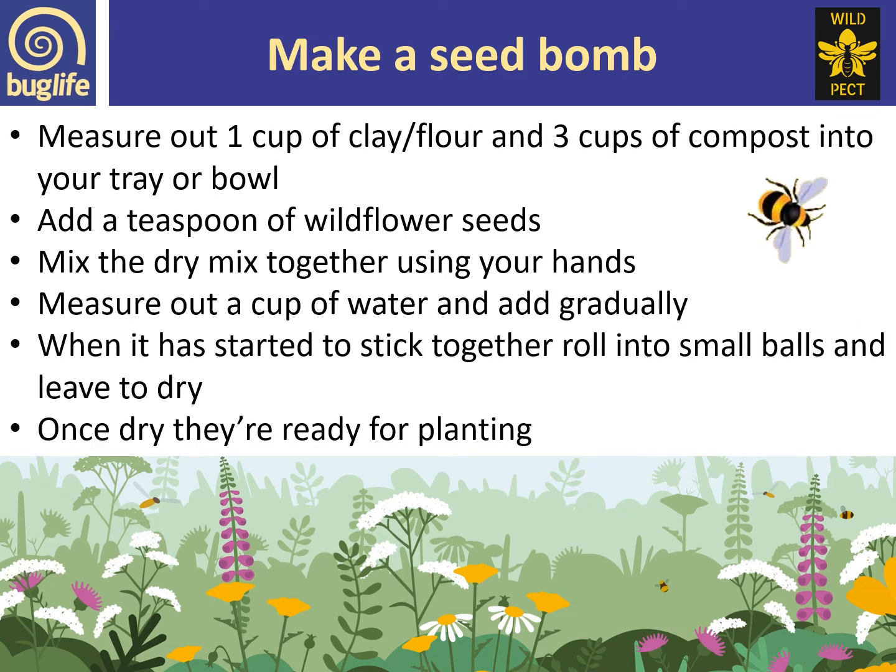So to make your seed bomb, all you need to do is measure out 1 cup of clay or flour and 3 cups of your compost and put them in your tray or bowl. Add a teaspoon of wildflower seeds to that and then mix all of these dry ingredients together using your hands. And then measure out a cup of water and then gradually add that to the dry mixture. You might not need it all, so just add it a little bit at a time. And then when it starts to stick together, roll it up into small balls. So it can be anything from the size of a large marble, but no bigger than a golf ball.